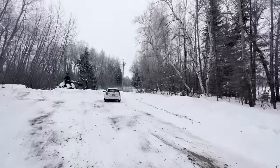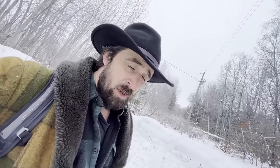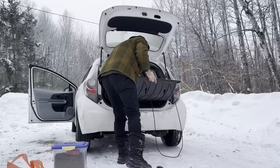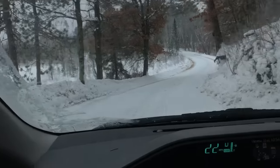Here we are. All right, moment of truth. Will the car start? I don't see why it wouldn't, but. All right. Good dog.